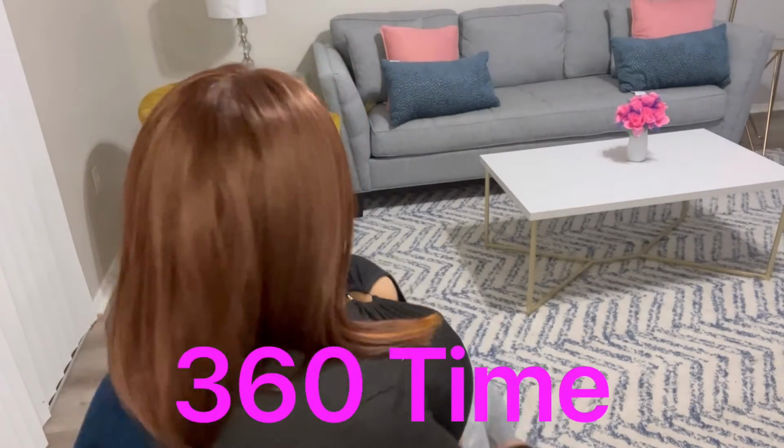360 time. All right, everyone. So I'm gonna be 100% real with you. I really like this wig. I like it so much. I like the color and it also fits comfortably. And I like that it's 13x4 because the part goes back deep enough. Honestly, this is like a true 4-inch part, you know?